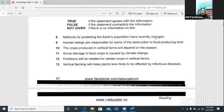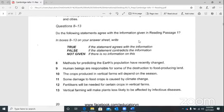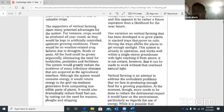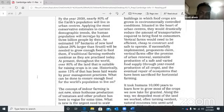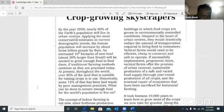You may find similar information, but some information is not similar. There is some conflict here. They mentioned the method of predicting our population, and in the passage they discuss the urban population. They mentioned that the urban population is 80%, but nothing about the method. Our population will live in the urban center. They did not make clear whether it will increase or not.